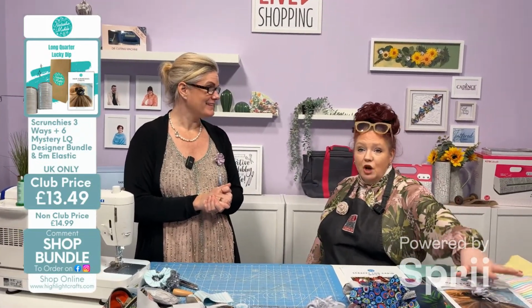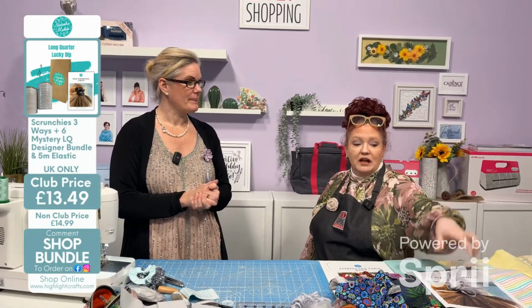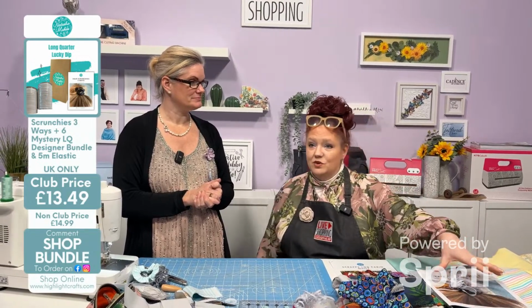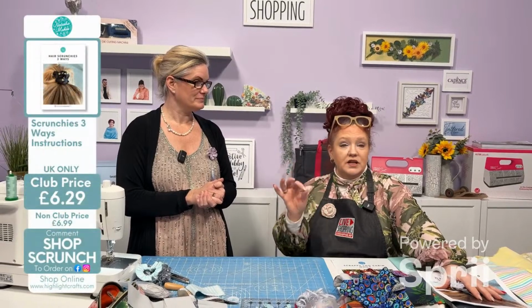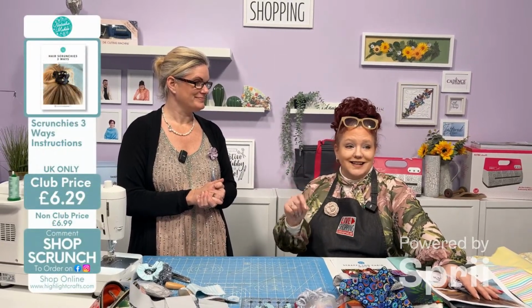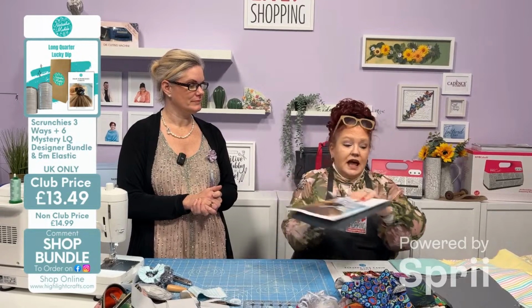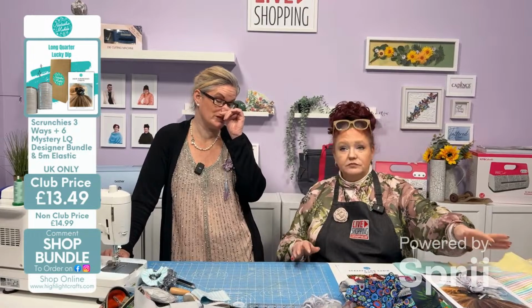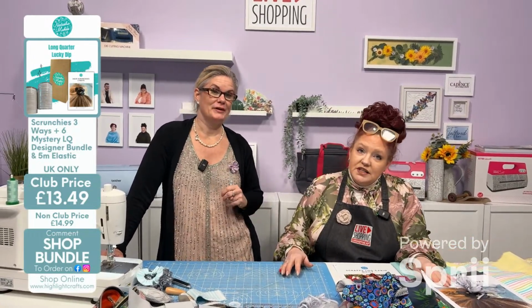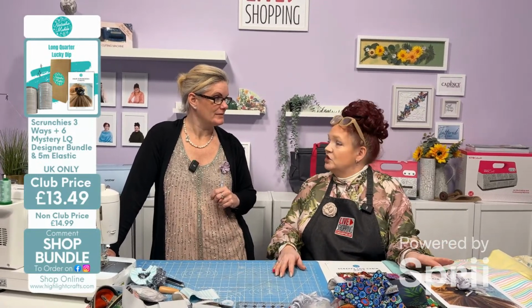It's just gorgeous. So the shop bundle, you're going to get 5 meters of elastic with it as well as the pattern that is normally $6.99, which you can actually get on its own if you want. So the pattern on its own at Shop Scrunch is $6.99, and then the bundle is $14.99. You do actually only get one of these. But that's 1.5 meters of designer fabric, which should be over £22 in itself.